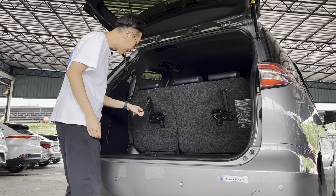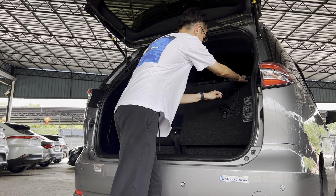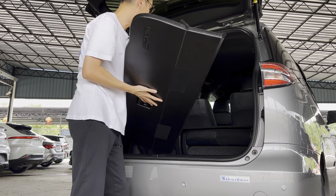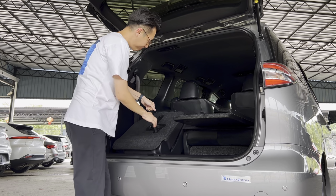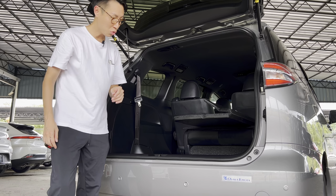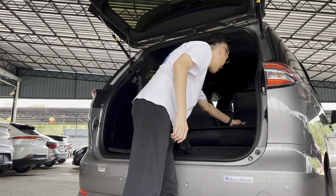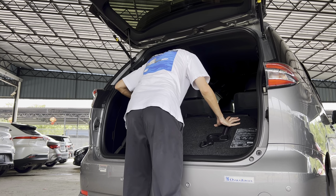As for folding the back seat, there's no change. A bit not so convenient compared to the other models, but yeah, this is a 2006 design, so during that time, compared to other models, it's not bad actually. The reason why they fold it this way is because they want to maximize the space for the back.